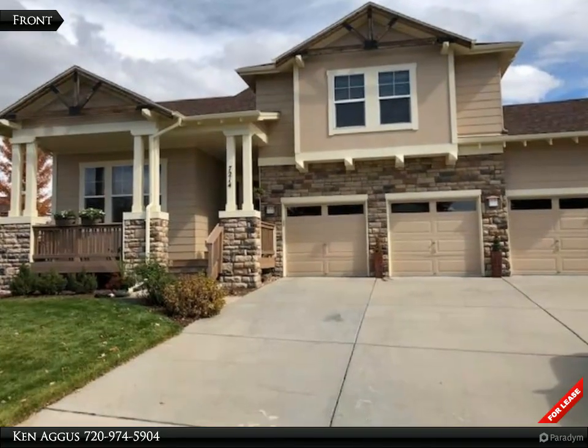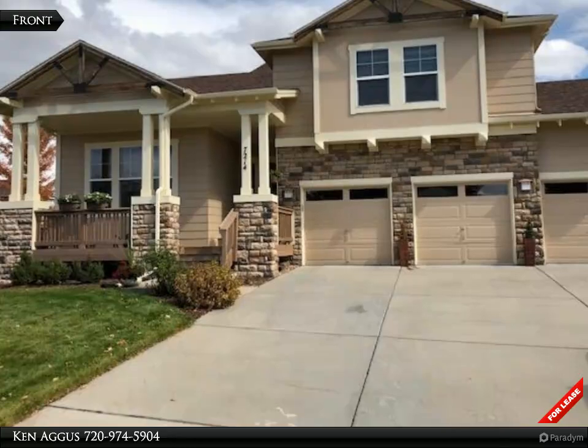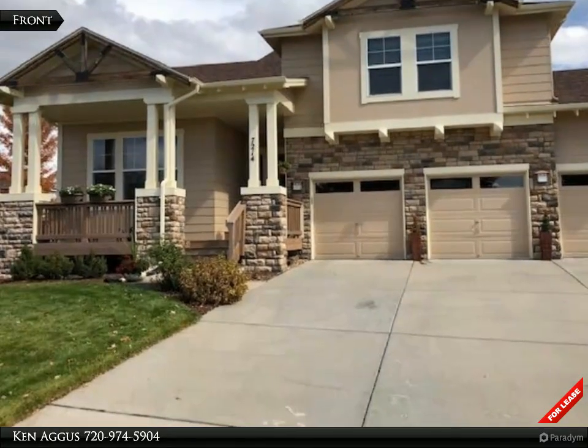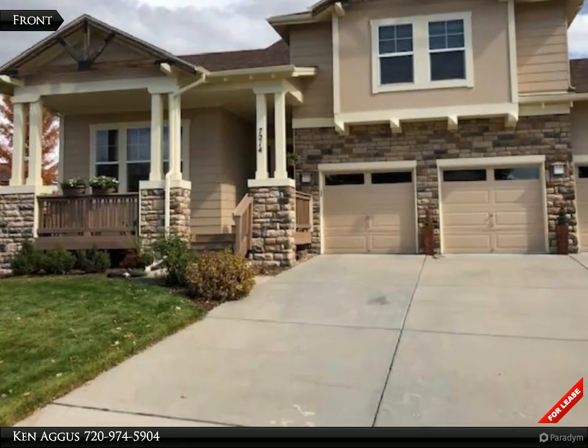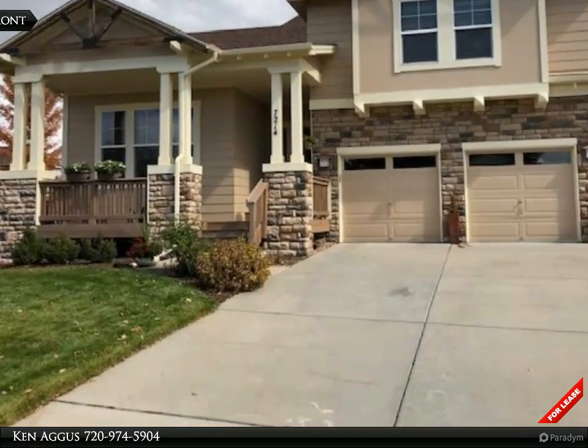Welcome to 7214 South Kellerman Way, nestled in the desirable Tallyn's Reach neighborhood of Aurora, Colorado. This charming corner property promises the best of suburban living.